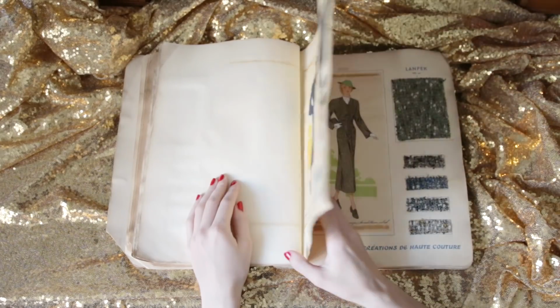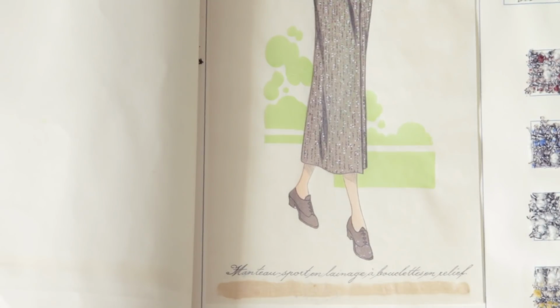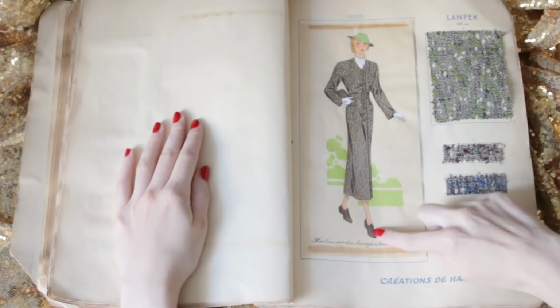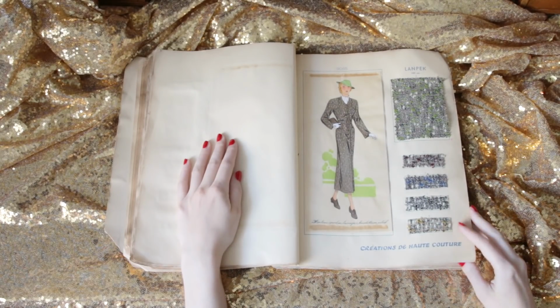The next one isn't really my favorite because the fabric looks like my cat's vomit, but note how this one is a sport coat. And not only because they literally wrote it's a sport coat, but also you can see the low-heeled shoes. And mind you, back in the 30s, sports clothes usually meant something just more casual, but still very elegant. Like it wasn't literally clothes you would wear to do sports.